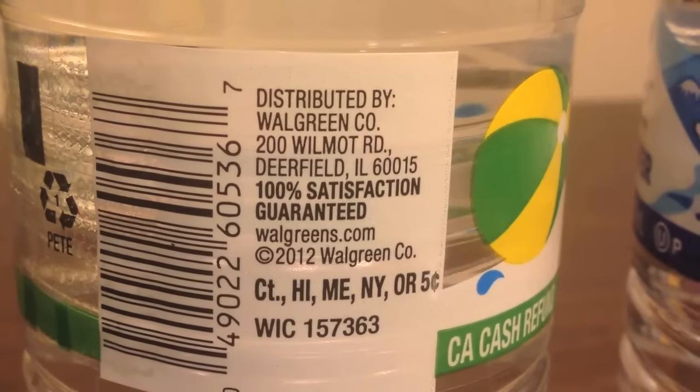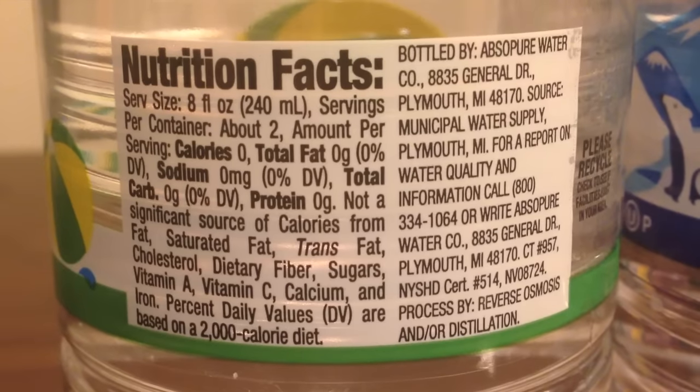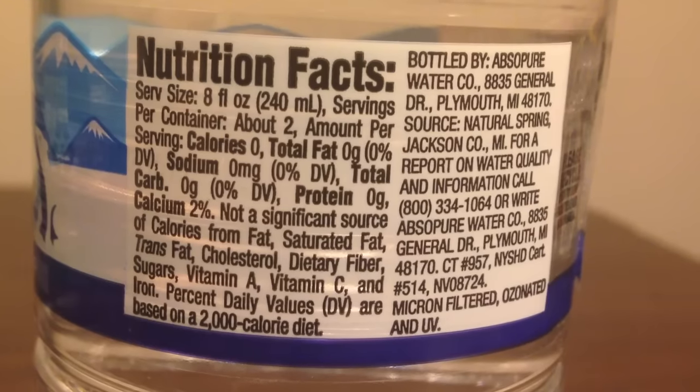The only difference that I can see is that the spring water has 2% of your daily calcium needs for some reason. And the only other difference is that the purified water says it's from a municipal water supply, and it says it's filtered using reverse osmosis. The spring water says it's sourced from a spring in Jackson, Colorado, and it's micron filtered, ozonated, and ultraviolet filtered. So whatever that means.